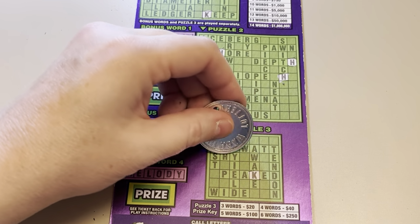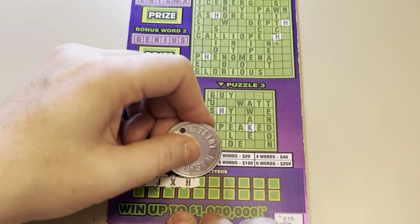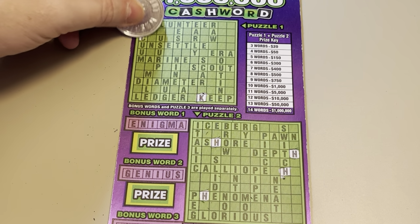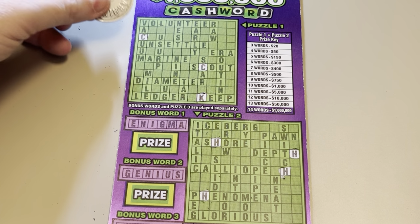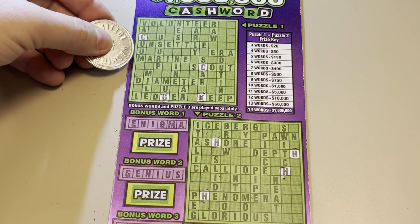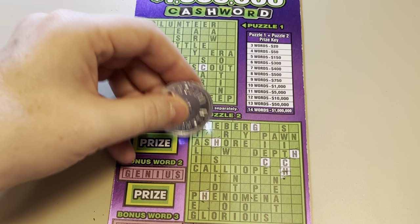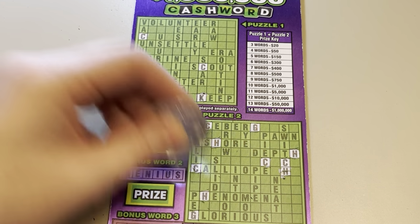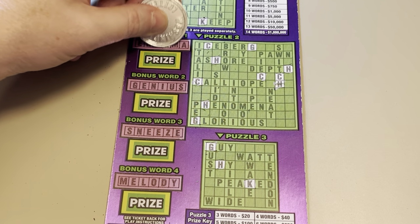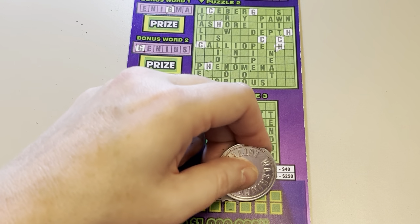All right, let's do X and H again. And how about in here? Nothing. All right, our next letters. G and C. All right, sorry for the scrolling. It's a long ticket. G and C. All right, next letters. O and L.